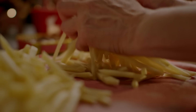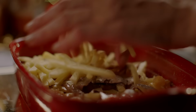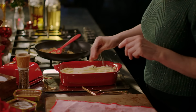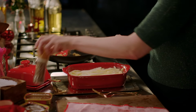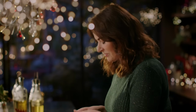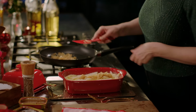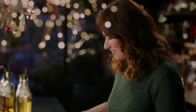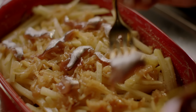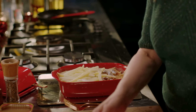So now it's the same dance again. The second pile of potatoes goes into the dish. Then I sprinkle with salt again and give another good grinding of pepper. Over this layer of seasoned potatoes go the remaining onions. Now I add the contents of a second can of the sweet spice sprats. I now add the final pile of potatoes.